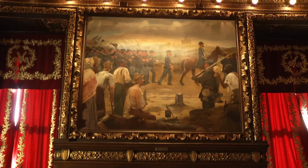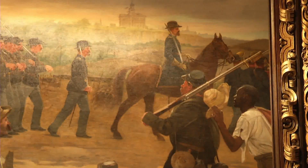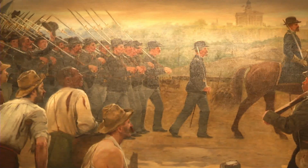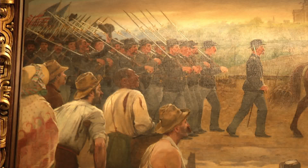The Minnesota Capitol is essentially a monument to the Civil War. And within this room, in the anteroom that you walk through, there are 6 striking paintings of Minnesota's contributions to the Civil War. How remarkable is it that there are these paintings of Minnesota's contributions in this space? It really is a unique depiction of the Civil War of any state capitol that I'm aware of.